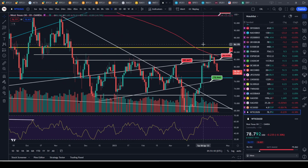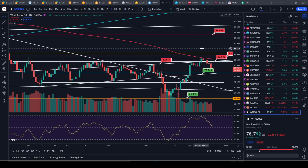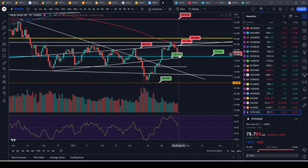Let's take a look at oil. Again, oil, like I told you guys, is running into some pretty big resistance here, and essentially that's what happened. Oil got rejected. Now we're in the money on that free trade that I've got going inside the Discord. I'll probably post an update about that later, but we are in the money now, up over $261. So congrats if you guys are following these trades.